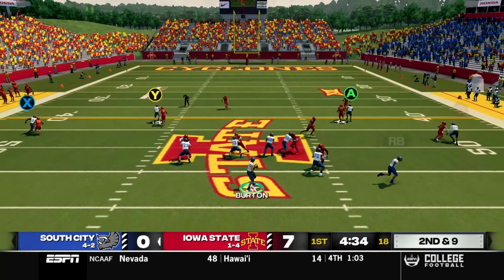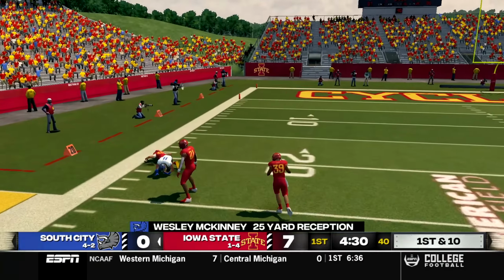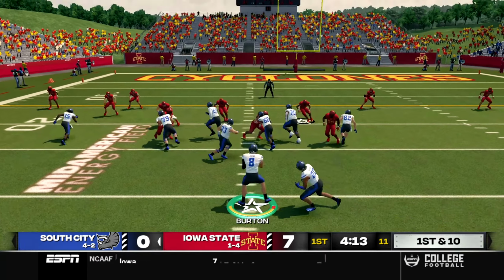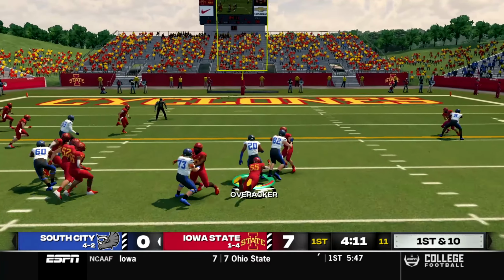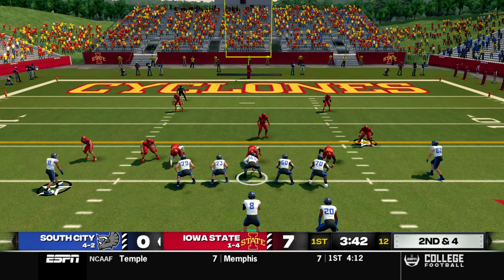Burton back in shotgun. We'll drop back to pass. We're going to throw this one downfield. That'll be caught by McKinney, and he's brought down for a 25-yard gain. We come out in shotgun for the next play. Overrocker's in the backfield. It'll be a counter play out to him, and he'll get brought down for a 6-yard gain. Back out in shotgun for the very next play.